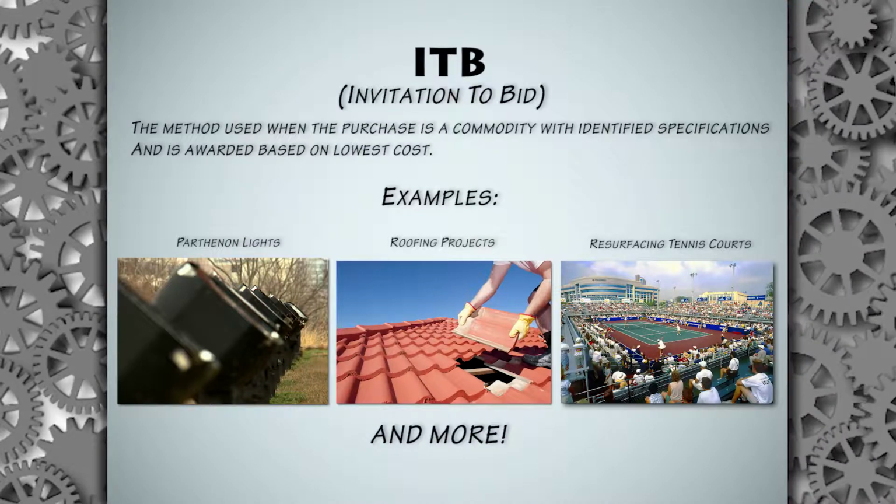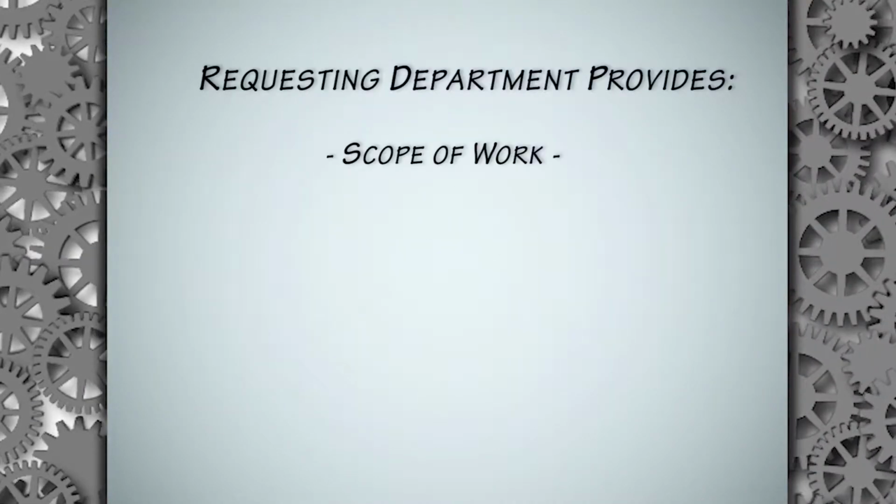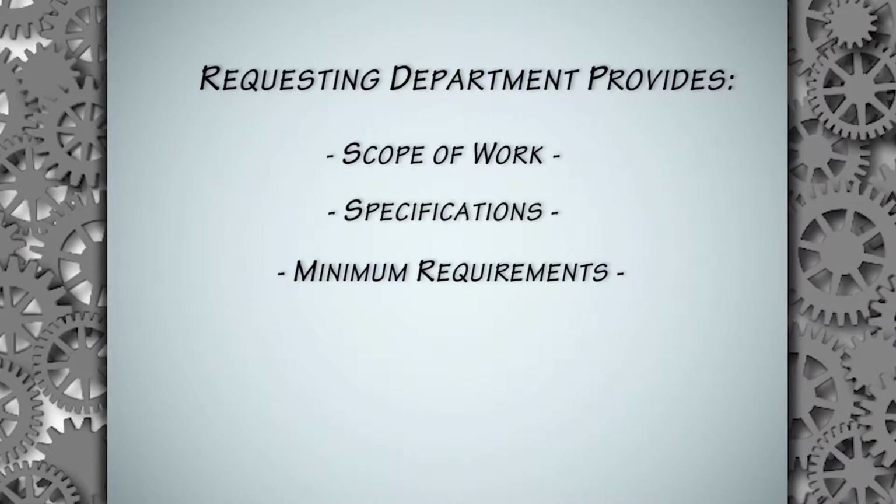The requesting department will provide a scope of work, as well as specifications and minimum requirements. As long as the vendors meet all of the specifications and minimum requirements, the award will be based on cost with a small business incentive. I will discuss the ITB process in more detail throughout this video.